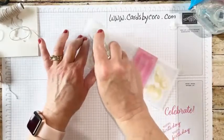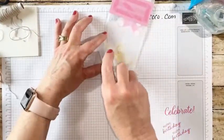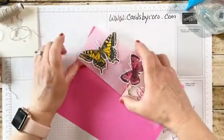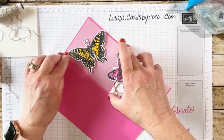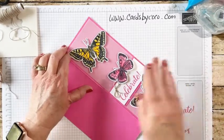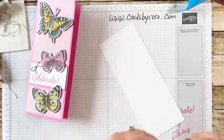And this will be more than enough to hold this in place. And it's okay if the vellum is not sitting flush, or, you know, every inch of it down. It will stick and hold just fine. Okay, that looks good. See how easy that is? Now we have that beautiful clear background.